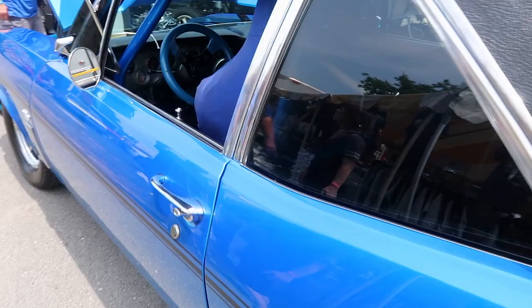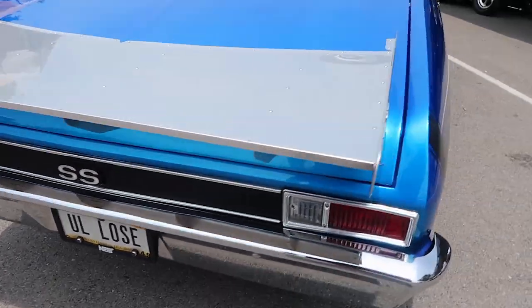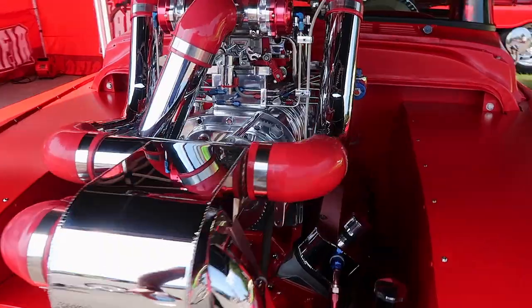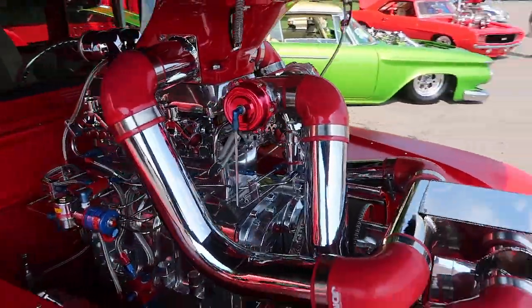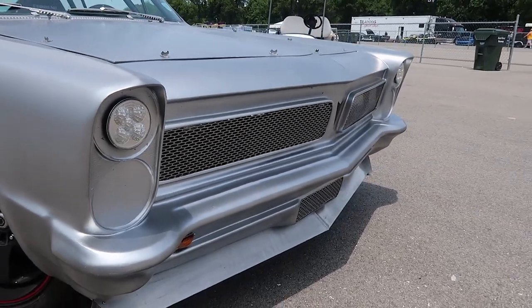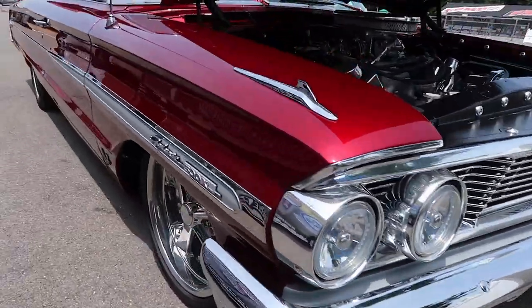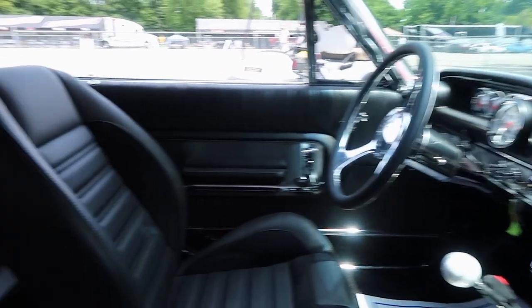Cool love lights. Blown Mafia. No turbos, but it does have a centrifugal blower on it. Some drifting. This thing can corner. Super sharp galaxy. When he chases, he's really got a lot of control. But they do a great job together.